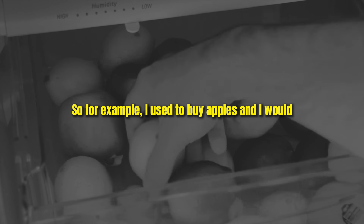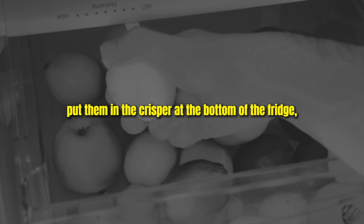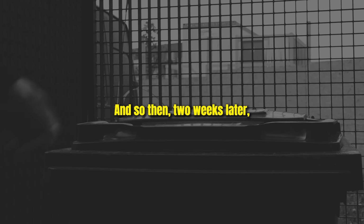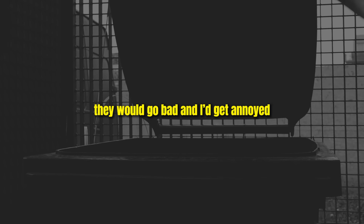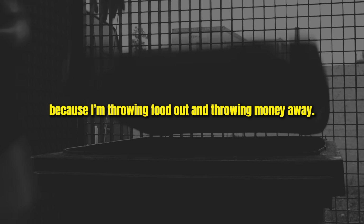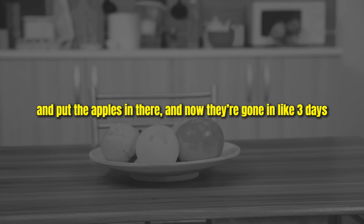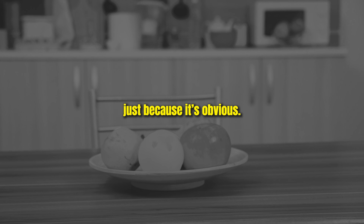So for example, I used to buy apples and I would put them in the crisper at the bottom of the fridge and I wouldn't see them because they were tucked down there. And so 2 weeks later, they would go bad and I'd get annoyed because I'm throwing food out and throwing money away. And so I bought a big display bowl and I put it right in the middle of the counter and put the apples in there, and now they're gone in 3 days just because it's obvious.